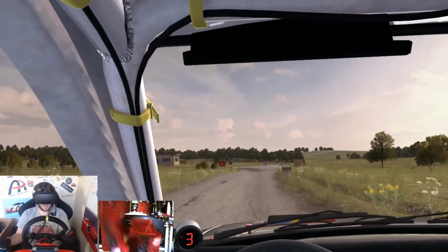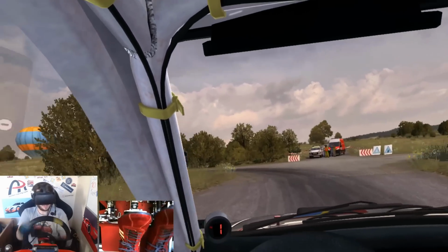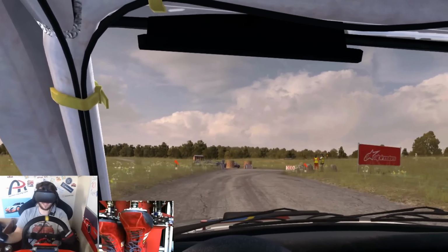Oh, over the bump, the car tried to kill me. A bit slow through there because the bump had to slow it down. Get close to the sign if you can. Oh, I messed that up. Don't worry about it. Just trying to get through in one piece, to be honest.